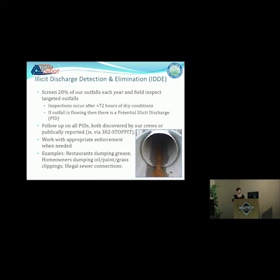We follow up on all those potential illicit discharges, both from what KCI finds and what comes in through the 302 Stop It or elsewhere, and follow up with appropriate enforcement action if needed. We can't do the enforcement, but we'll reach out to the county or to DNREC to do the enforcement for us. Examples are restaurants dumping grease, homeowners dumping oil, paint, grass clippings, and our favorite, the illegal sewer connections. And no, that is not rust in the bottom of that pipe.